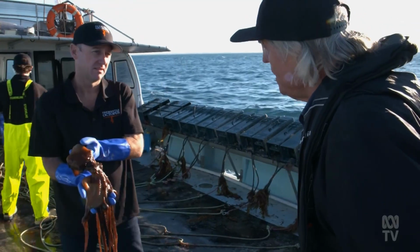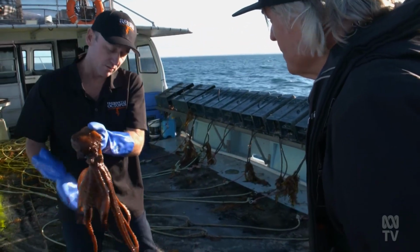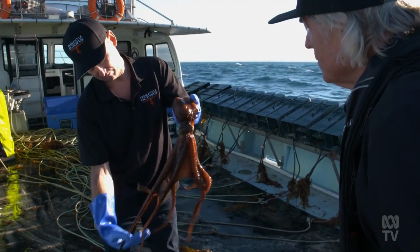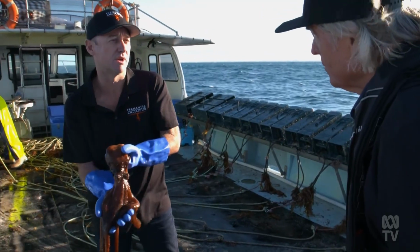How big would that be? About 1 kilo to 1.2 kilos. And is that what you're looking for? Yeah, this is what we're looking for. It's a premium grade octopus. All its tentacles are intact. They're a good size for chefs, restaurants.